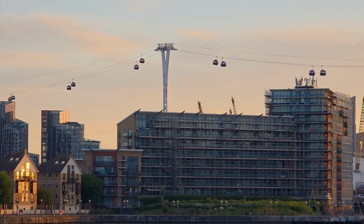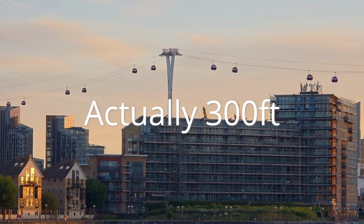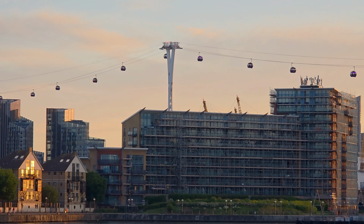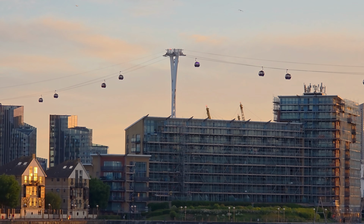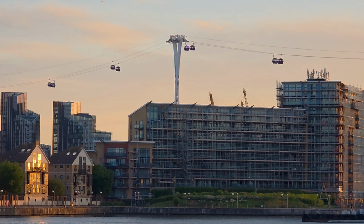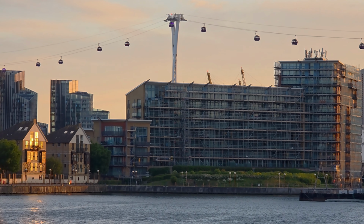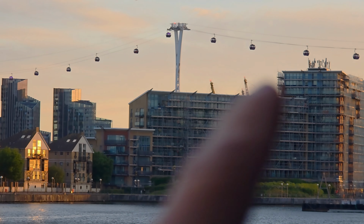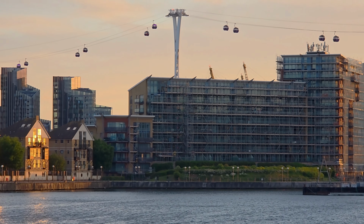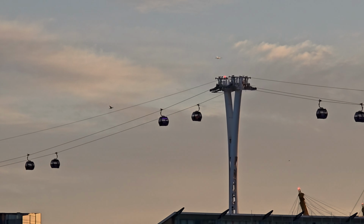Now these actually go up to 90 foot high, and we're going to go across the Thames, and we're going to go over to the O2 Arena. I've never been to the O2 Arena. I've heard it's meant to be a disaster, but we'll see for ourselves. But yeah, tomorrow, that is what we're doing. We're going on those cable cars there, and I'm actually so excited because I'm a bit afraid of heights, and they are pretty high. Check them out, look at them.